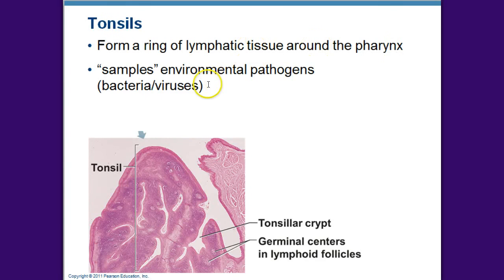So what this essentially does, or one of the things it does, is sample environmental pathogens that are passing through you. So if you, let's say, eat a well-cooked hamburger, any bacteria that might have been in that hamburger are dead and not a threat to you, but some of that might make it into the tonsil. And your immune system can still take that bacteria apart and study it. And even if some of the bacteria in your food are still alive, they're going to end up dead once they make it to your stomach.